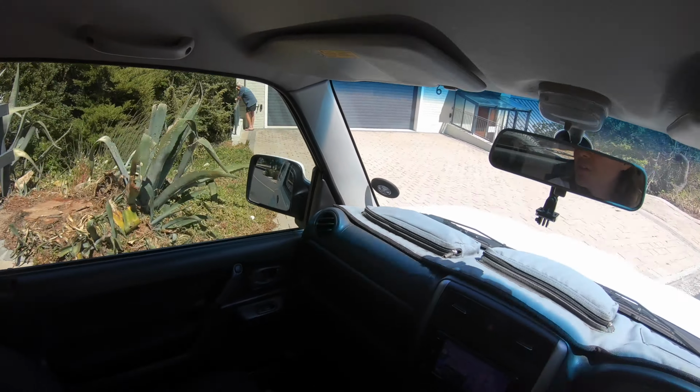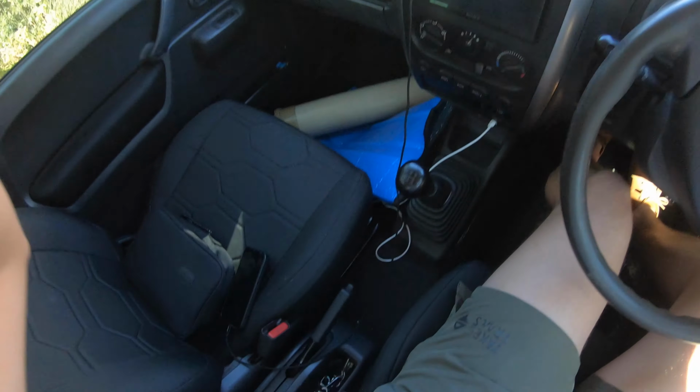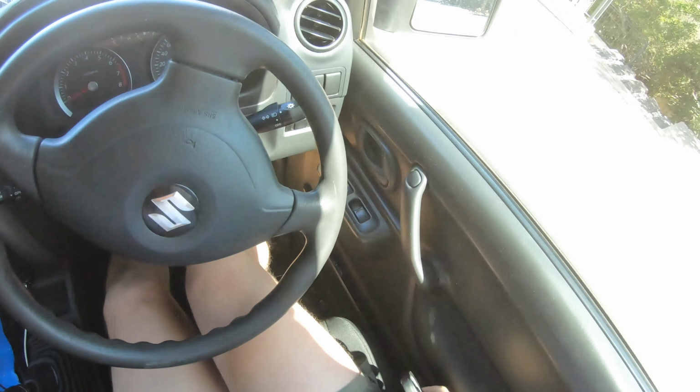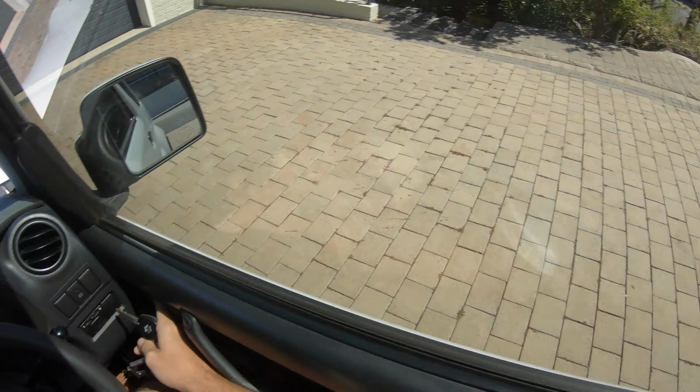So this is all too familiar. Back at the same house for another puff adder. Let's just get the gear quickly and we'll sort this one out this time.